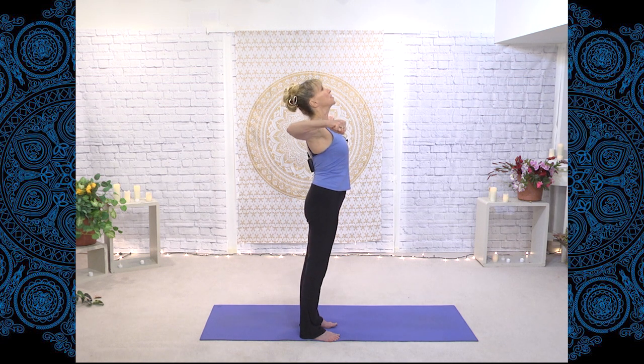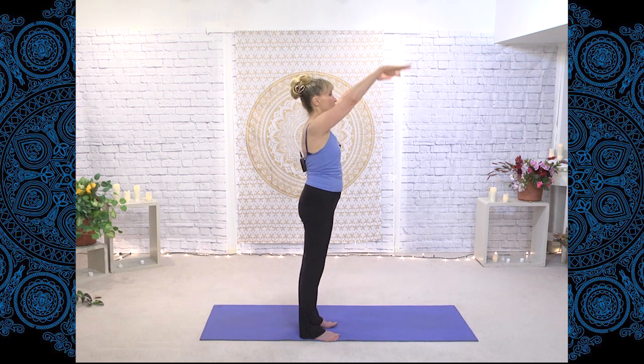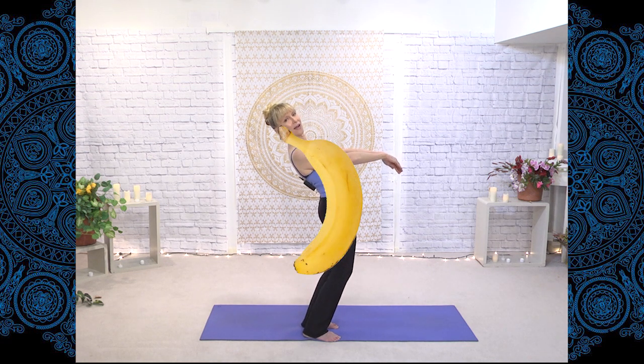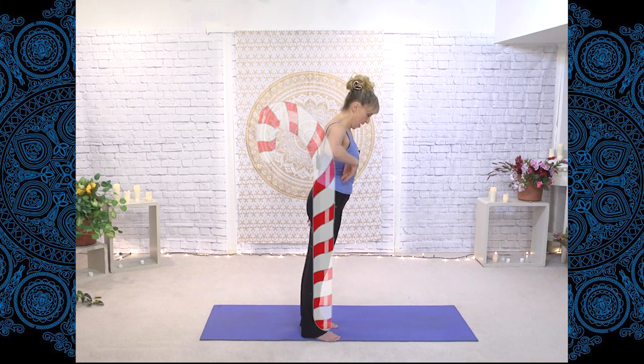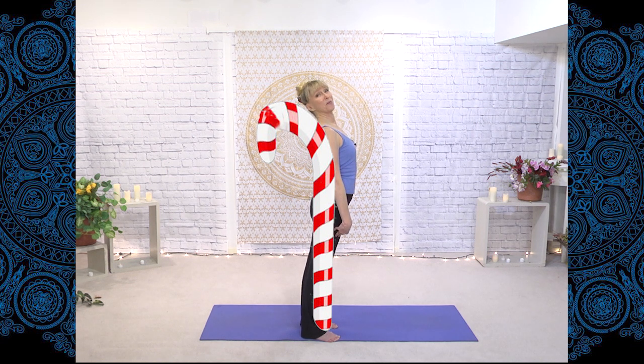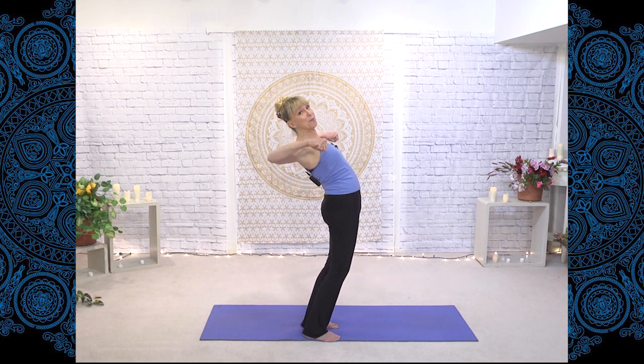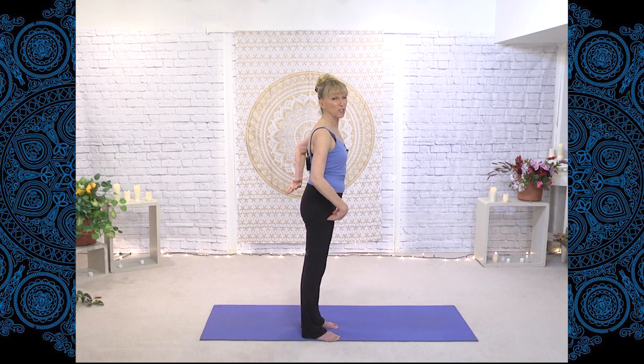And without your tailbone going back, press the chest to the ceiling. Let's hold it right there and to the front. So I call that position candy cane, because we don't want to be a banana. We want to be all straight here, and just the top goes back like candy cane. So rowing the boat is candy cane, not banana. We never want to pinch our lower back like that. Let's take some shoulder rolls and we'll put that all together.